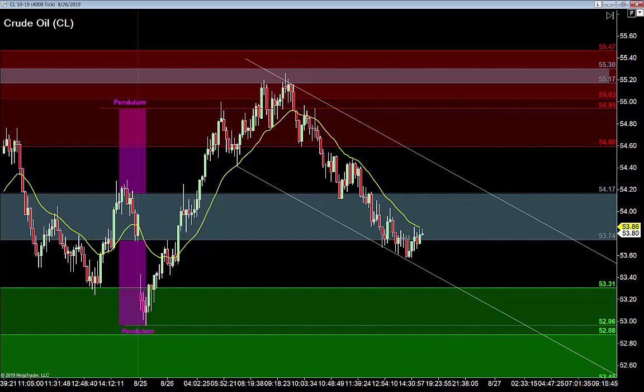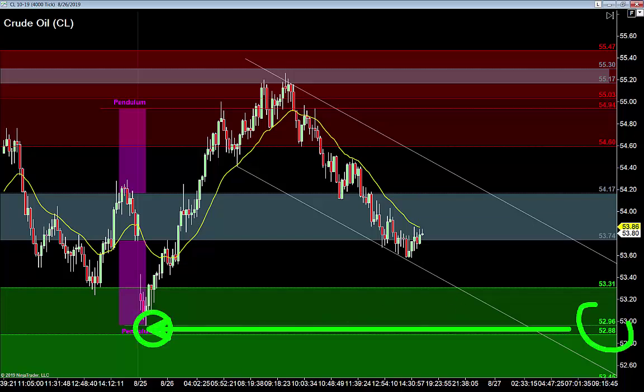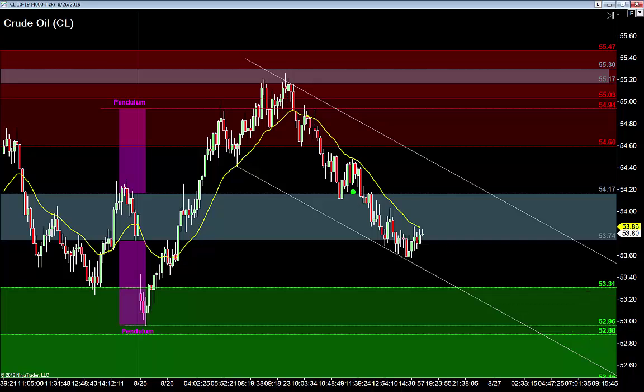Now, we can safely assume that these sellers are trying to get back down to retest that low at 52.96. And if the buyers can take back control of this, they're trying to go back and retest those highs. So we know where the sellers are trying to go. We also know where the buyers, bless their soul, are trying to go if they can take control of this market again. But let's talk about being a seller here.